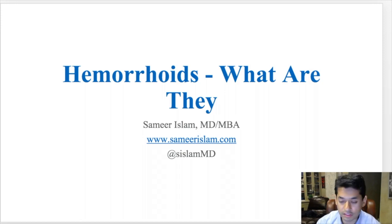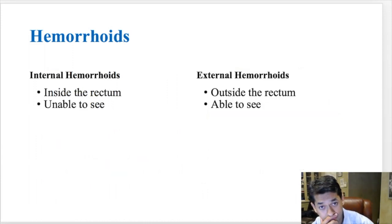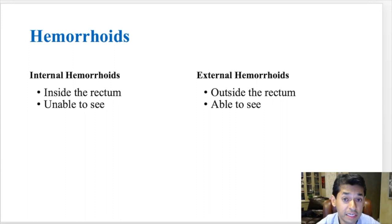But let's begin. Hemorrhoids are swollen veins within the rectum, and in some cases you can actually feel or see them, especially if they are on the outside of the rectum. In other cases, you cannot see them because they're on the inside. Those are called internal hemorrhoids, dilated veins inside the rectum. They're very difficult to see, but they do cause symptoms in a lot of people, including pain, bleeding, and itching.